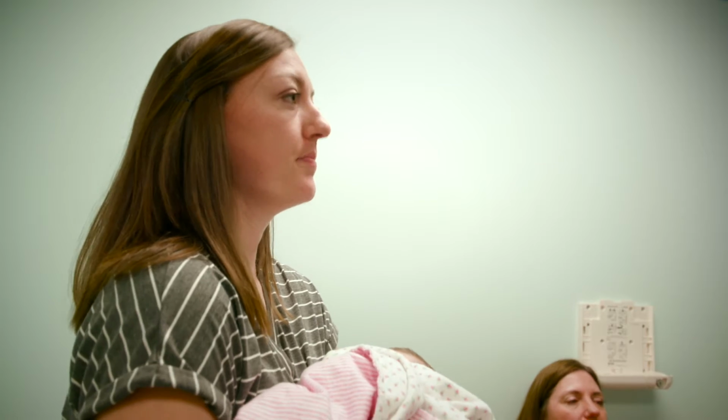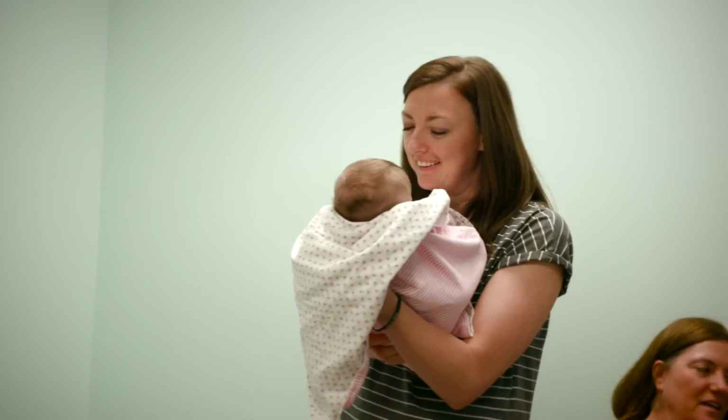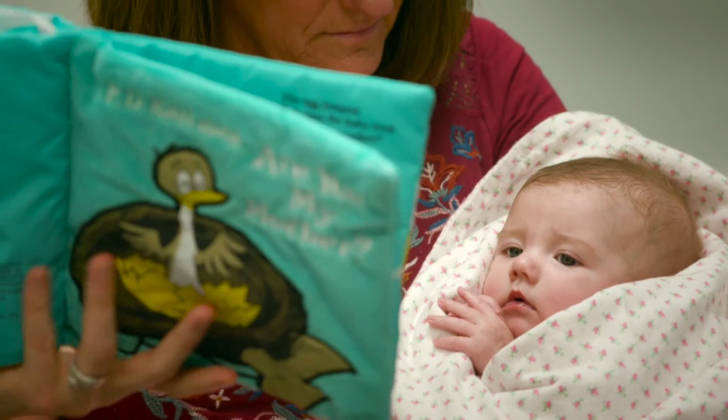And Dr. Roten was the one who told us about Harper's HLHS diagnosis. She explained what hypoplastic left heart syndrome was to us. We were really clueless as to what it even meant. As a heart defect, we had just no idea what Harper's heart would look like, what her life would look like, and everything just sort of changed.